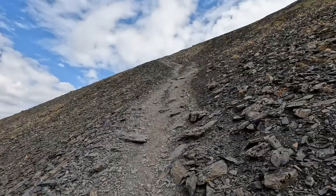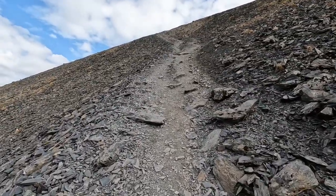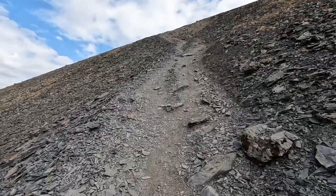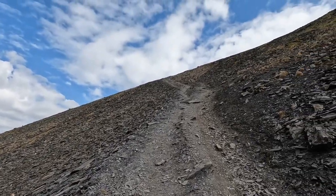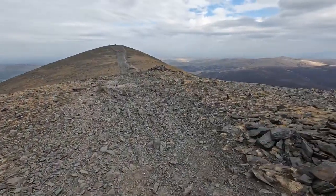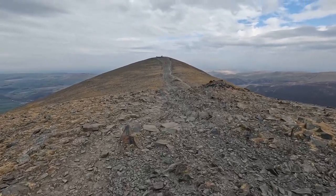This is the face of tiredness. This is really steep. Oh, baby steps, baby steps. Gird the loins for the last effort. Finally made it to the summit plateau. Almost there.